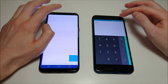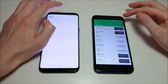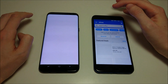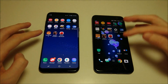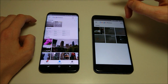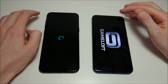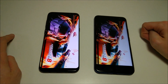Calculator next. And clock. Alright, guys, eBay next. Alright, so again, we have HTC here. Photos. Wow, so again, HTC here. Asphalt 8. Alright, guys, so HTC doing pretty well so far. It has a slight lead.